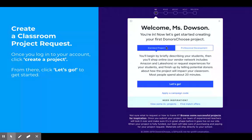Project requests can either be standard or professional development. Professional development is tied more to you. Student project is more tied to the students.